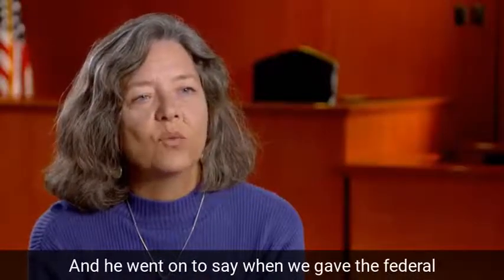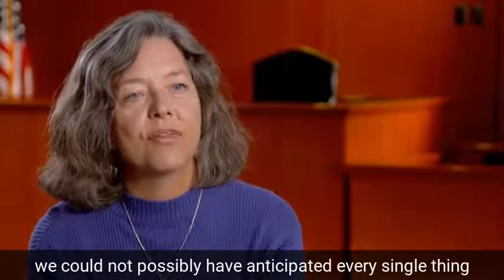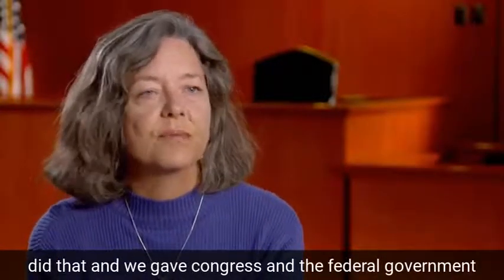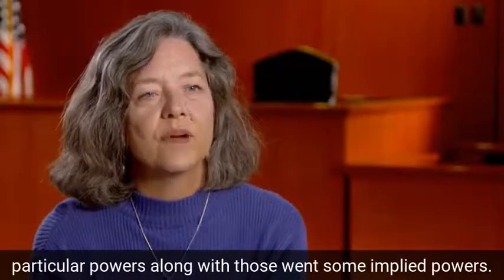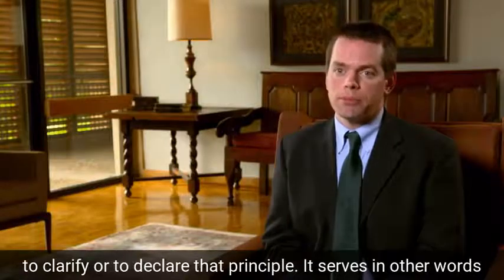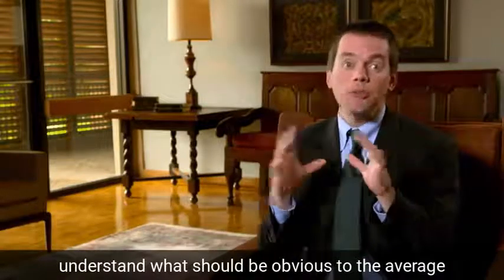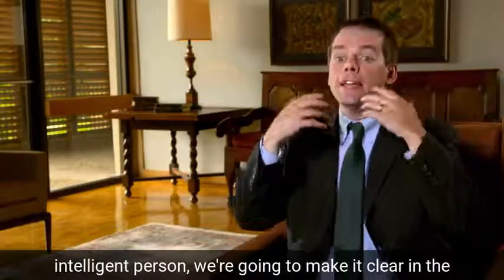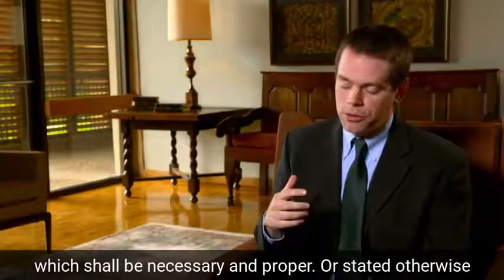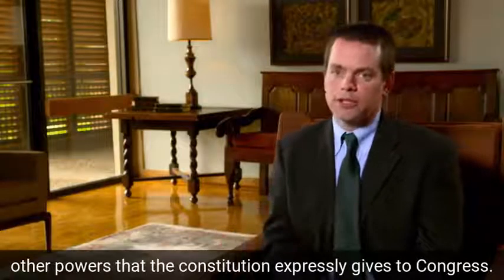And he went on to say, when we gave the federal government power by drafting and ratifying the Constitution, we could not possibly have anticipated every single thing that the federal government would need to do. So when we did that and we gave Congress and the federal government particular powers, along with those went some implied powers. And what the necessary and proper clause does is it serves to clarify or to declare that principle. It serves, in other words, to say, just in case you don't understand what should be obvious to the average intelligent person, we're going to make it clear in the Constitution that Congress has the power to make all laws which shall be necessary and proper, or stated otherwise, convenient, helpful, expedient, to carry into execution all of the other powers that the Constitution expressly gives to Congress.